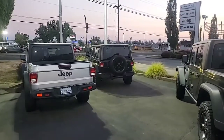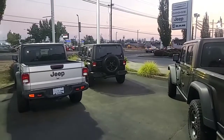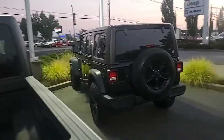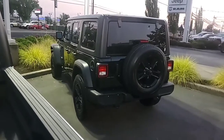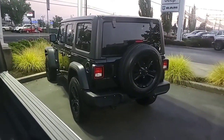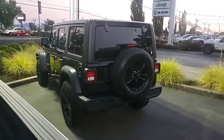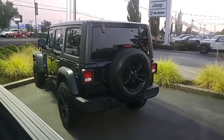So it's kind of hard to compare it to a Sport unless you just don't care about any of those things, then obviously a Sport might be the way to go. One thing to keep in mind, especially if they're within $3,000 or $4,000 of each other: if you ever have any possibility of trying to sell this vehicle at some point in the future, 2, 3, 5, whatever years from now, this vehicle will probably bring you $5,000 or $6,000 more than even a nicely loaded Sport.